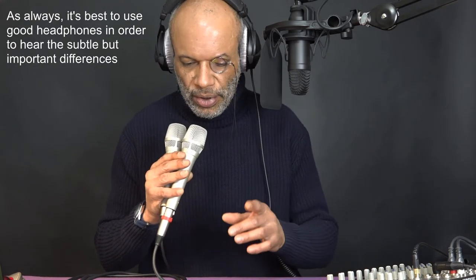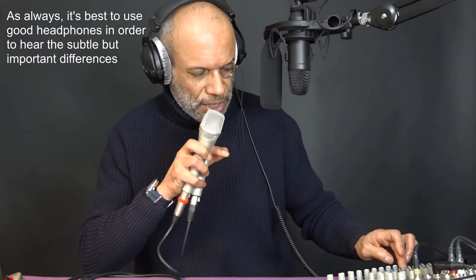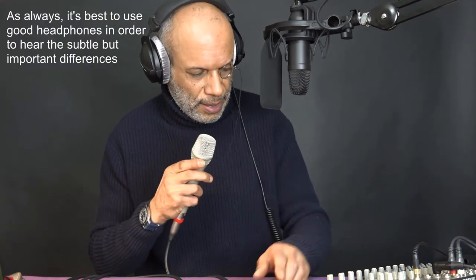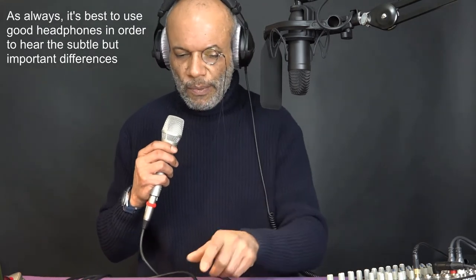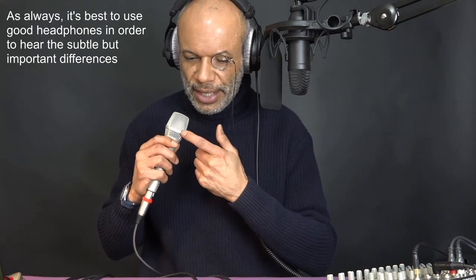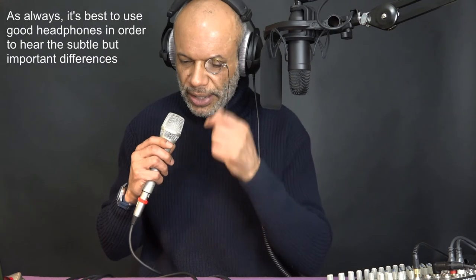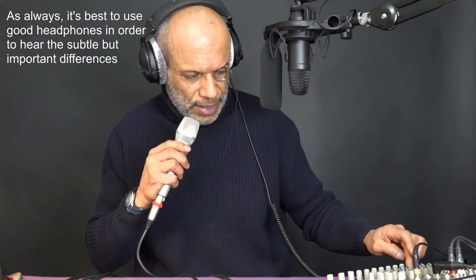So let's get rid of the plus, so we've got the 104. I'm going to do 104, 105, because we come to polar response. So this is cardioid, and that's supercardioid. So let's see if we can hear a difference.